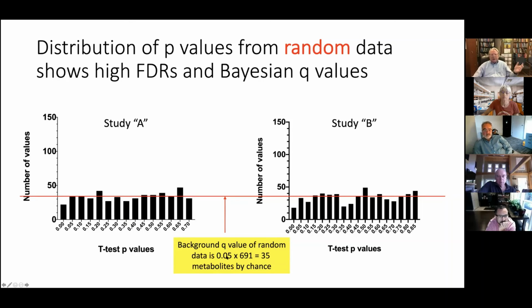If you take 0.05 times the number of metabolites, you get about 35, which is the average of all these little bars, okay? So this is a weak study that is generated from random data. It's very easy to do too. This is a very easy way to rapidly assess the quality of data from big data sets.